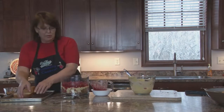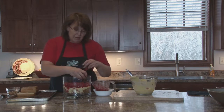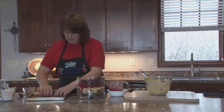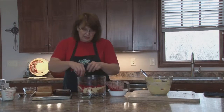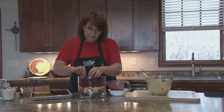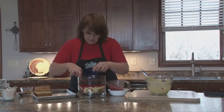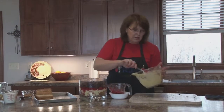Okay, now our next layer is going to be the brownie cubes. Once again, like I said, you'll make a brownie mix, or if you want to make your brownies from scratch, that's fine. Like I said, it takes about an 8x8 pan to give you a full layer. And chocolate and raspberries is always a good combination, and it gives you a little more drama in your presentation. Again, you want to make sure that you've got your edges covered. I'm going to press it just a little bit, and we're going to do the rest of the pudding on top of that.